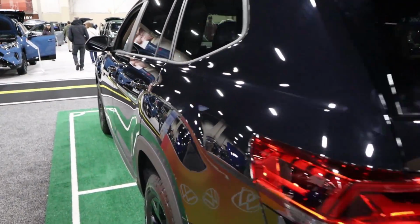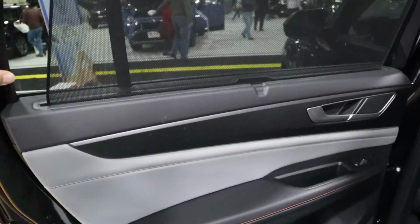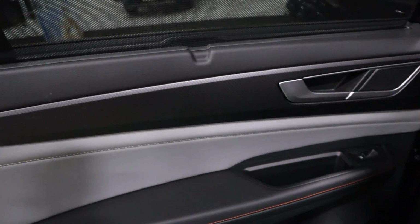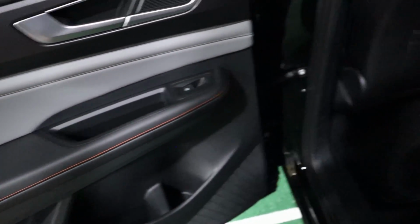Whenever I see Atlases from a far distance, I kind of mistake them for Land Cruisers. It has a very similar silhouette to the last generation Toyota Land Cruiser, which I think is interesting to say the least. Lots of differences though between them. I like the orange stitching. I thought that was another cool thing.